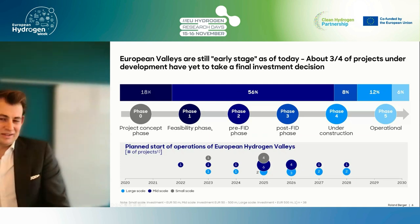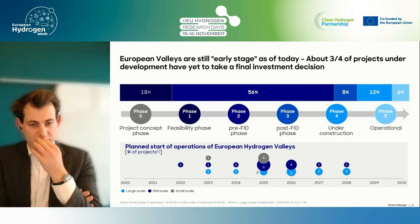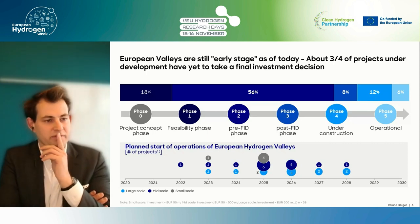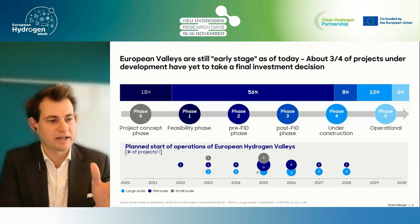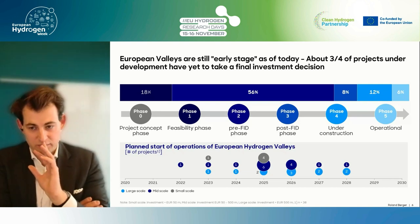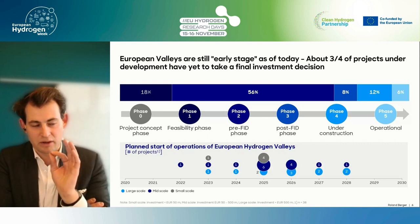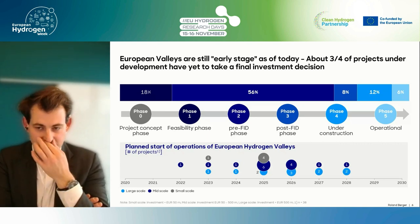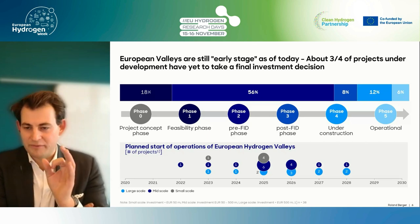The projects today, and this is just the European sample of projects, the 60-something projects we're looking at, tell us a couple of things. It's still something that is very early stage, obviously. Like all clean hydrogen projects around the world, we still have a relatively small share of projects that have actually FID'd or are under construction and operational. But I want to emphasize something.